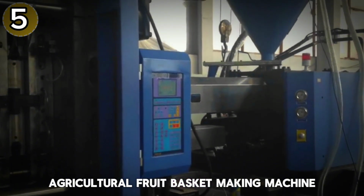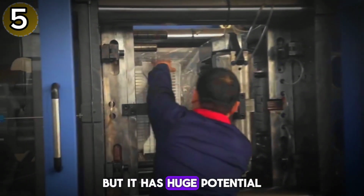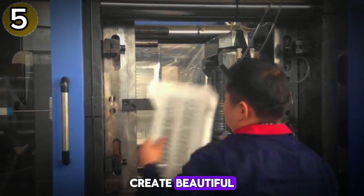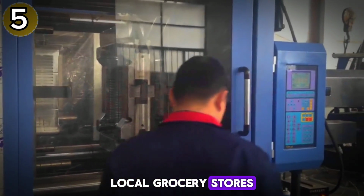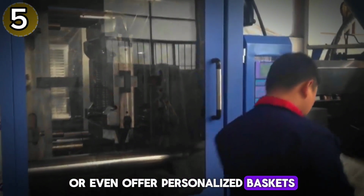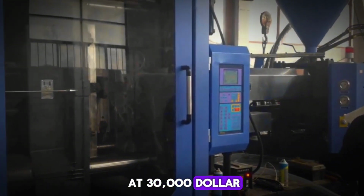Agricultural fruit basket making machine. This might be our biggest machine on the list, but it has huge potential. Create beautiful and sustainable fruit baskets for farmers markets, local grocery stores, or even offer personalized baskets for special occasions. This machine is priced at $30,000.